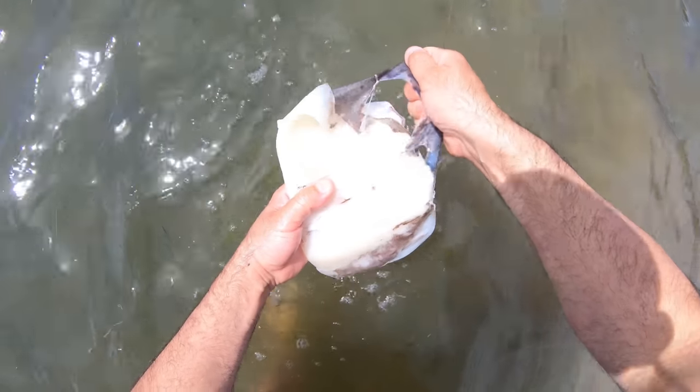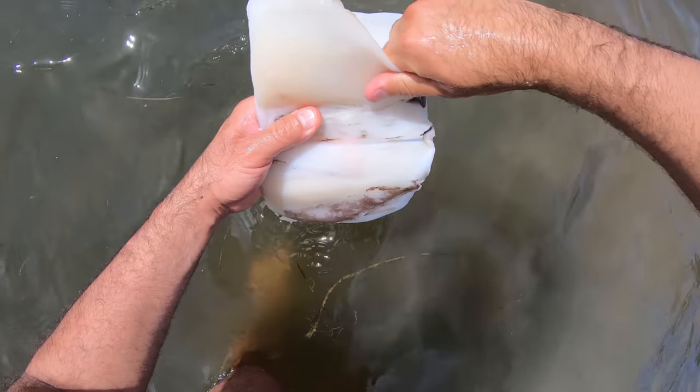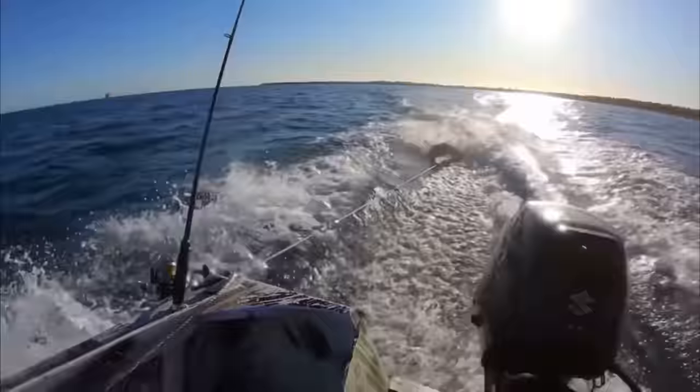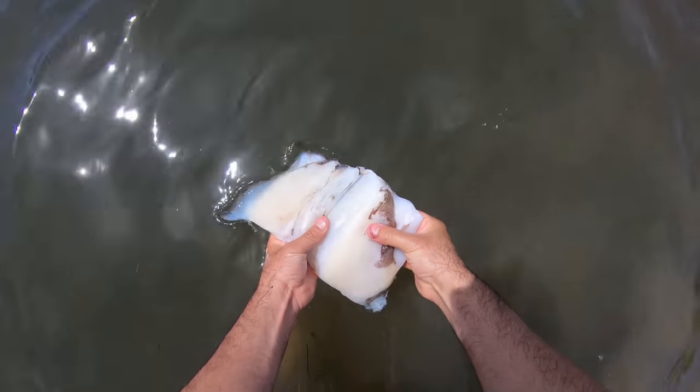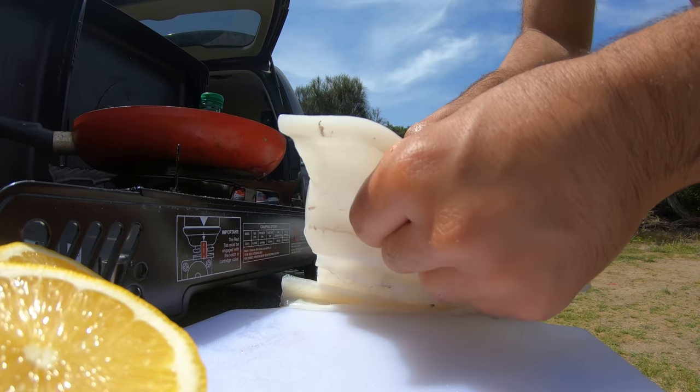I clean all the squid after I go for a fish, so what I do is when I catch all my squid, I put the squid in a hessian bag at the back of the boat, and when I drive home, the squid normally cleans by itself, and sometimes there's just a little excess skin on the squid, so I just take that off before I cook it. Another wing here.